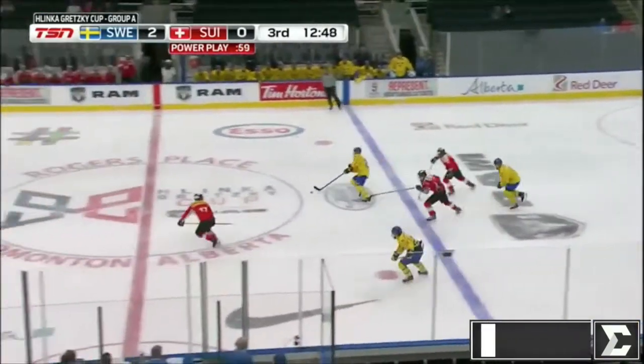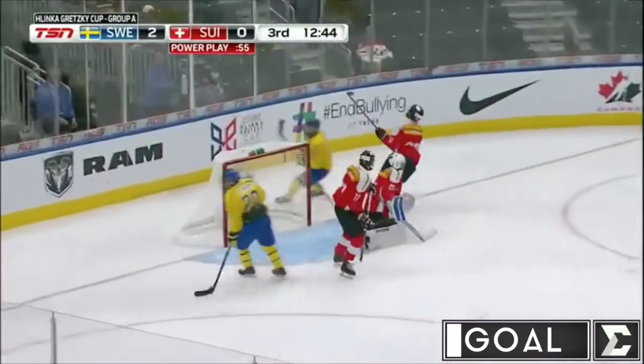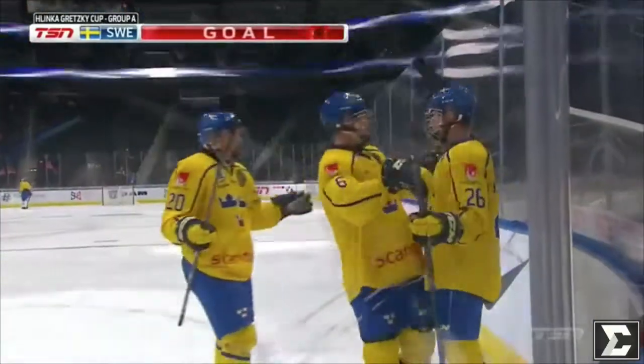And now Raymond with it shorthanded. He's got Henderson with him. Lucas Raymond works in, walks right in, shoots, scores! Lucas Raymond shorthanded goal. And it's 3-0 Sweden.